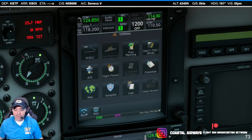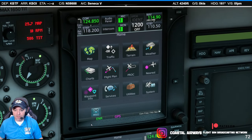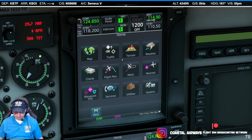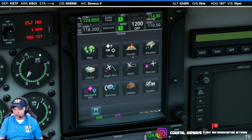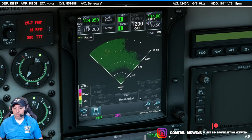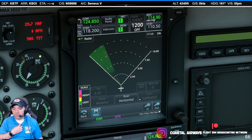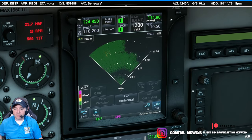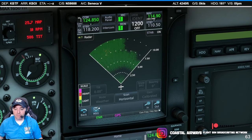So let's go back, okay, and we're going to go back another one. Now we have options. This is our main web page. We have map, traffic, terrain, weather, which is insane, right? So we could click on the weather. You can see the weather band right there. We'll turn this on, and we do actually have onboard weather radar as well. So we could scan horizontal, different modes.